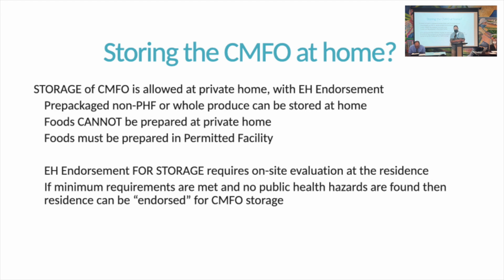Okay, pre-packaged, non-potentially hazardous food, again from that definition in the beginning, and or whole produce can be stored at the home. So there are a few things that are allowed to be stored at the home with the cart. However, that food cannot be prepared or chopped or sliced or heated or cooked. Any of those steps is not supposed to be done in a private residence. The foods cannot be prepared in a private home. You would need to take those ingredients to the permitted kitchen to prepare, or keep that stuff stored in the permitted kitchen, so you show up in the morning, prepare your stuff, load up your compact mobile food operation, and then go out for sale.